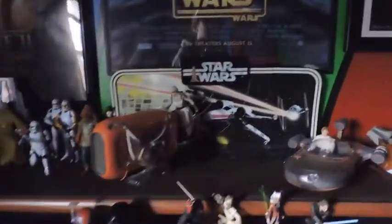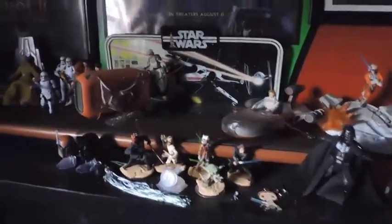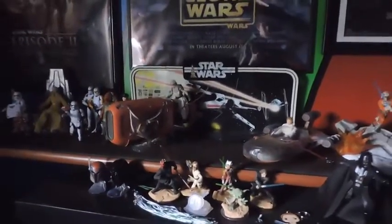I won't be paying $60 for those, but I will definitely pay the $60 for the Dewback, because now that I'm collecting the vehicles, I might as well just get them right when they come out, just to get it over with. But that's really all the Black Series stuff, to be honest.